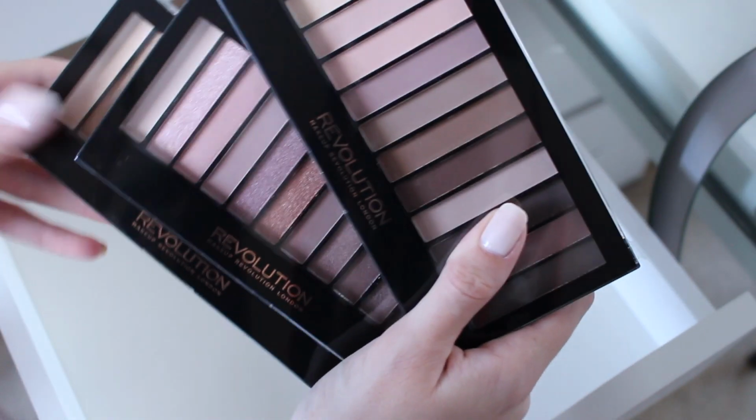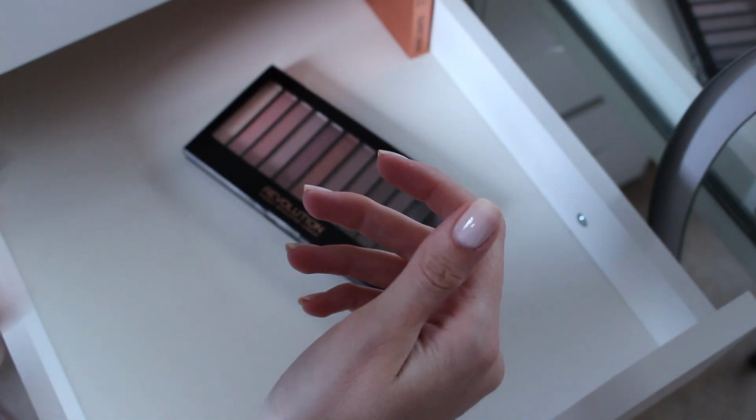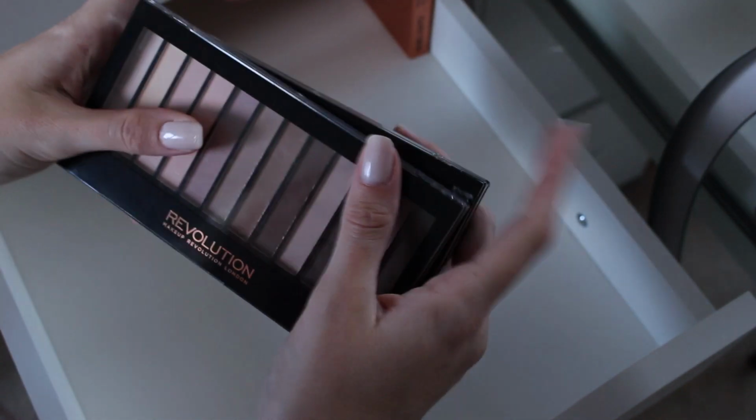This is Iconic 1. Iconic 2 is not looking like my favourite. I'm really liking the look of Iconic 3. And I really like Matte 2, so I may just keep 2 and get rid of 2. I think that's a fair trade-off. And then last but not least, in here is this Rose Lights highlighting palette, I want to say.